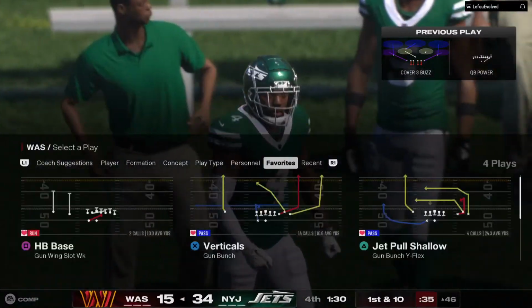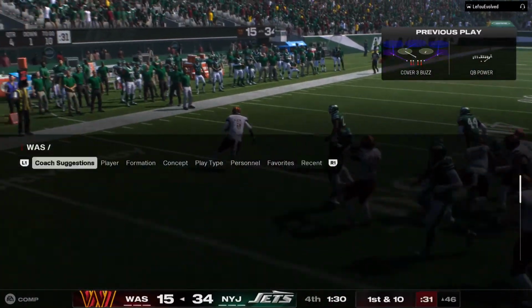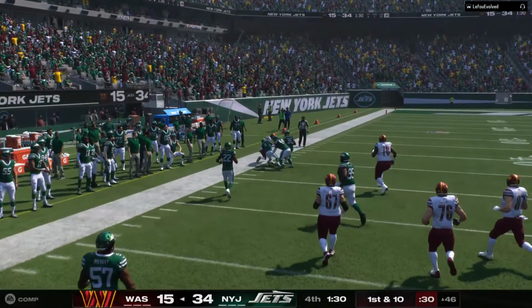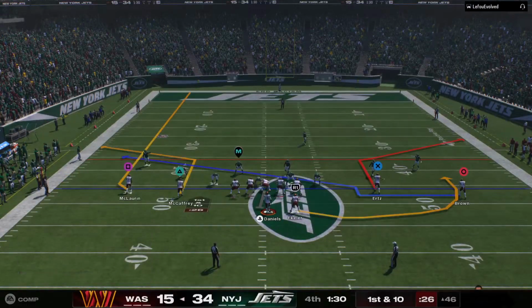A big-time gain there on the keeper, using his legs to hurt him. 1st down. How about that there? No frills, no additives, right? Nothing crazy. Just find a way to pick up the 1st down. A nice run right there.